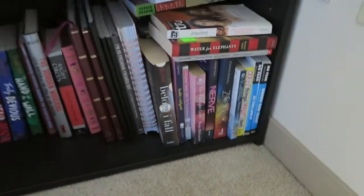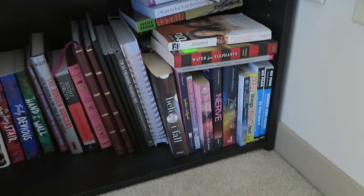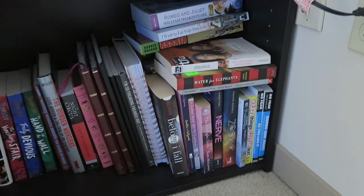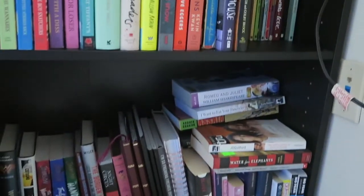There's another one there. I don't know where the first one is. I think the first one I already gave away because I didn't like it, but that's the second one. But I will explain in another video why there are some mangas among this that I plan to not finish. I also added in some of my notebooks that were too tall to fit at the top.